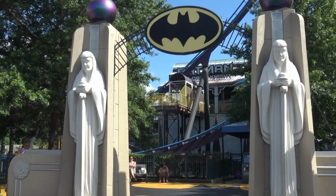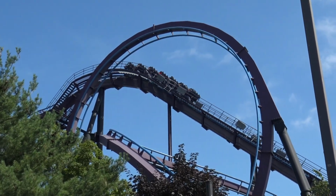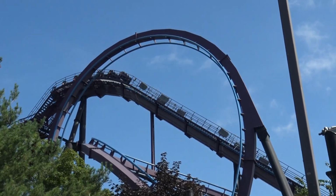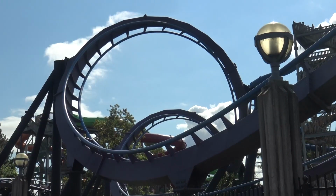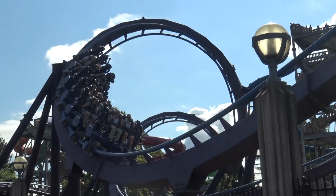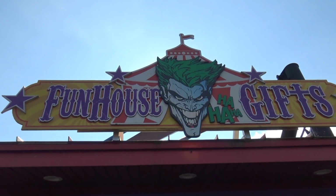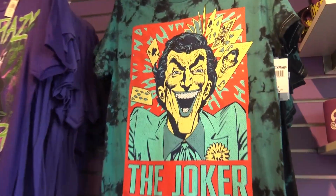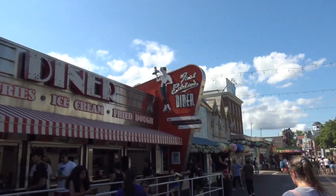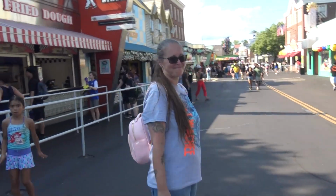This is a floorless style roller coaster. This is the name of a store I can get behind. Funhouse Gifts. I love me a Funhouse. If only it was a real Funhouse. But I can get myself a sweet Joker t-shirt. Such fun theming in this park. Fast Eddie's Diner. I could get fried dough. And I could get it fast from Eddie.